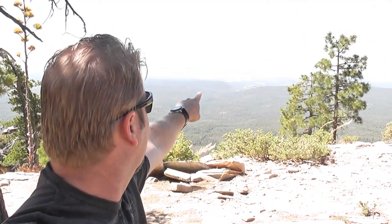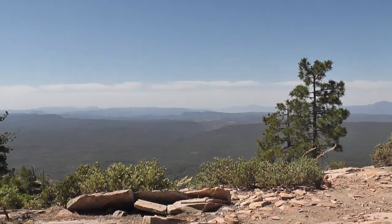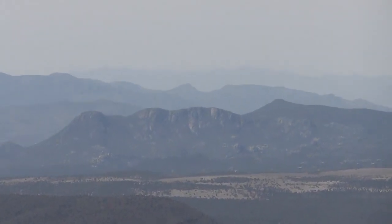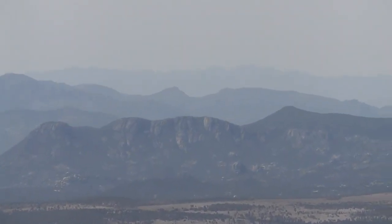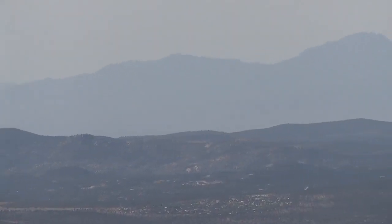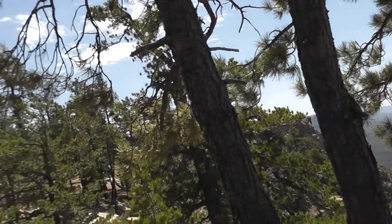I should show you the way these mountains just layer and layer. You're looking back about 60 miles to the farthest mountaintop over there. I just heard a red-tailed hawk screech that way, so I'm going to have my eyes peeled here.